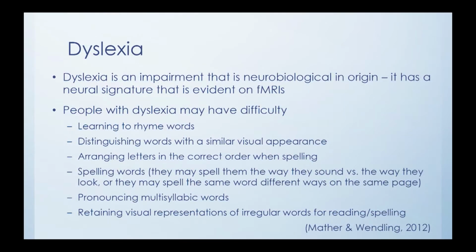So, very important, first of all, when we talk about dyslexia, it is neurobiological in origin. If you had an fMRI, you could see something going on. Difficulties for students with dyslexia are a lot of times inability to rhyme, having difficulty with multisyllabic words. If they're writing a word in a paragraph, it may be spelled one way at the beginning and a different way at the end, because they're having a hard time matching this together, and they can't maintain a visual representation of that word. A lot of times the memory piece, the working memory, is what's so problematic for them.